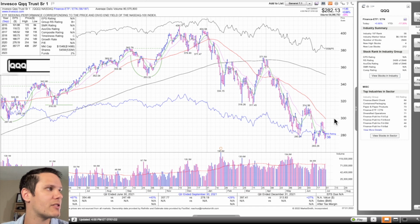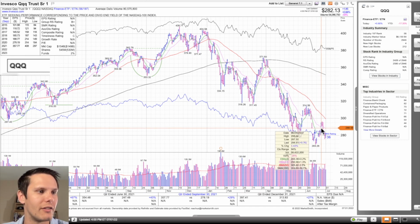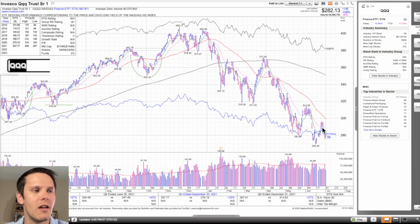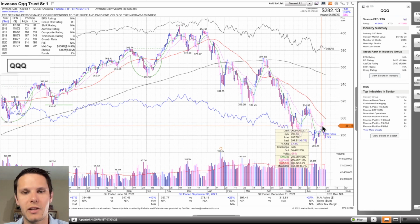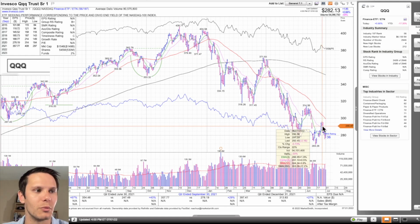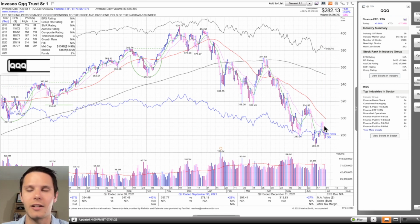Now we're going to the MarketSmith chart, looking at QQQ. 2 weeks ago, we closed very strong on Friday, back over the 21 EMA, closing at the high of the day here, right around 294. Monday of last week, we had a decoupling day where solar stocks, biotech, and China stocks, all the leading groups were acting well, while the indexes were down just a little bit. So that was positive action.